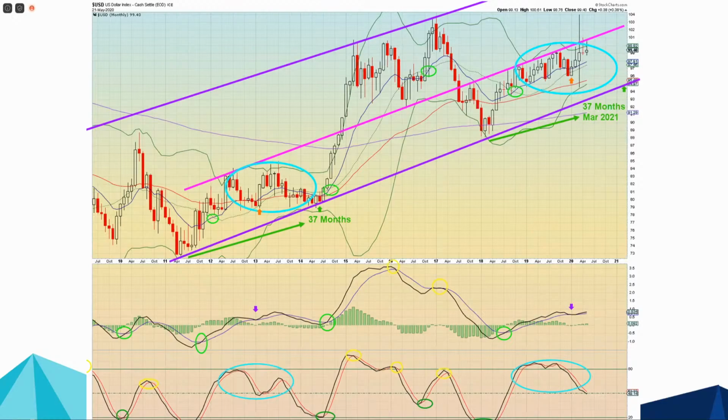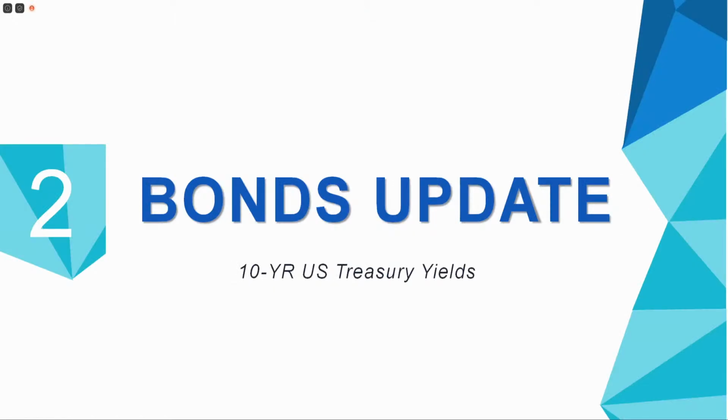From there, obviously the number one dollar demand is U.S. Treasuries, second being the petrodollar. So I think it's important to get an update as far as bond updates and see how that ties into the narrative given the macroeconomic backdrop.